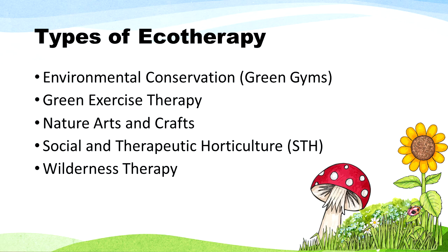And then there's wilderness therapy. Wilderness therapy can take all sorts of manifestations. It could be adventure therapy, where a group of people come together in a wilderness environment to do some sort of task. One common one that you see a lot is building a fire with a bow and a pile of kindling.